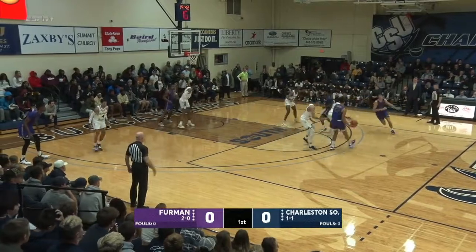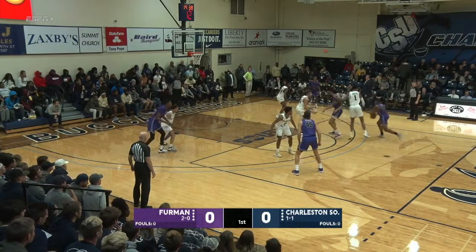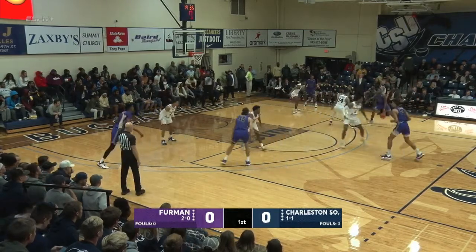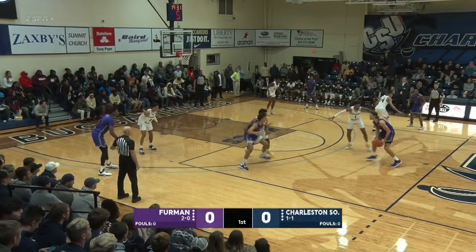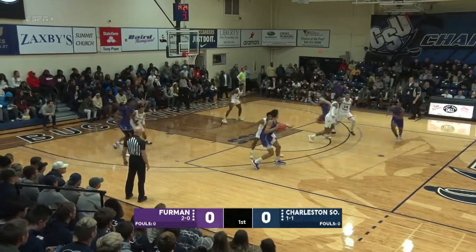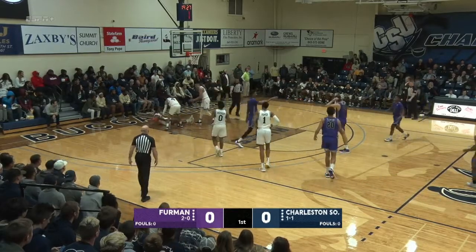Dish it down low. Top cycle it around. There's Mounts. Mounts holding it on the wing. Dish to Lyons. Good defense by Lysander on him. Dishes that one down low. Mounts goes up, and there is going to be a foul.